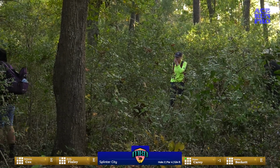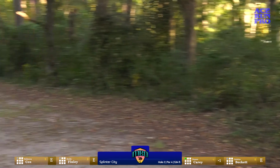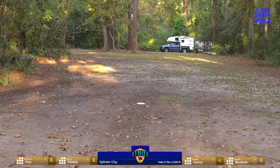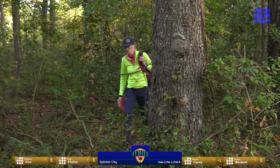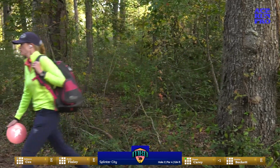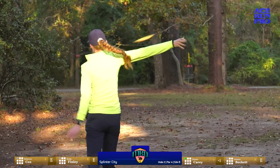So we're trying to figure out where exactly your disc ended up after hitting one of these high branches. Able to find it and pitch back out to the middle. It can get so thick in there. Won't be doing that again.